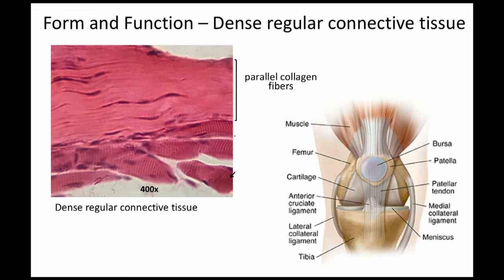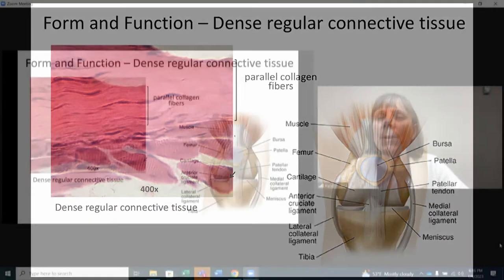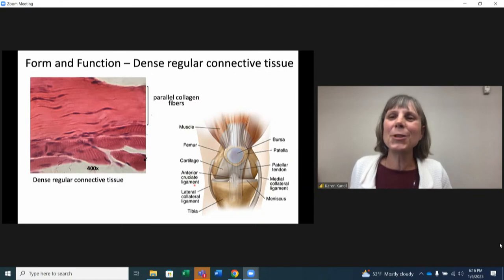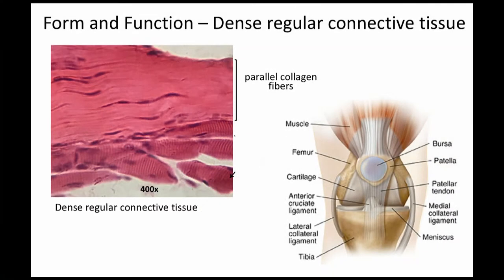If you look at this picture right here, this is a diagram of your knee. When you're looking at this picture, you can see the front of the knee. You can feel your own knee. You can feel your knee bone, your patella, right? And that's right here in this picture. If you feel the bone just below that in your shin, that's your tibia.